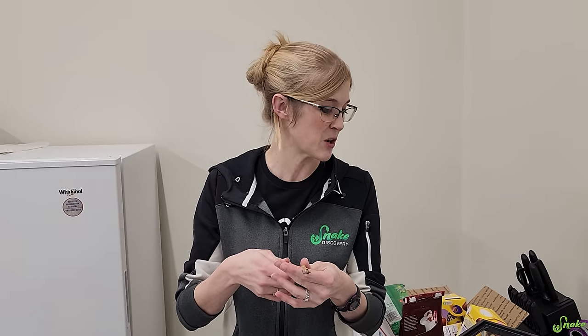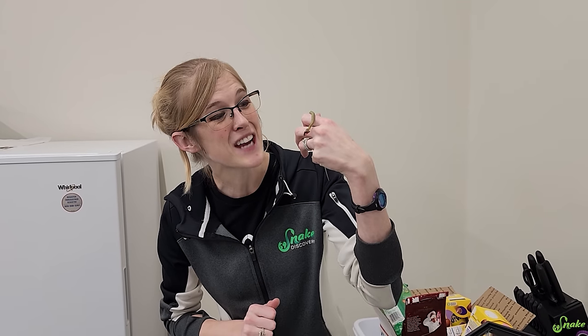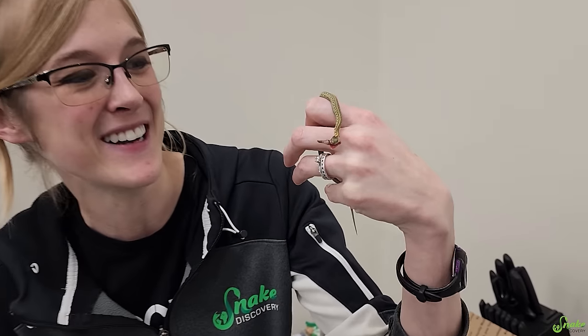So I'm waiting to hear back what she wants to call the morph, but there's a chance she might just want to stick with golden because, like albino, it kind of goes across different species, and everybody knows what albino probably is. Golden, I think, would make the most sense, but I did promise that she could name the morph, so I'm gonna let her make that decision herself as he's chowing down in my hand here. Oh my gosh, you're so cute.